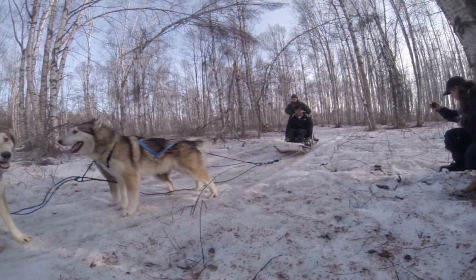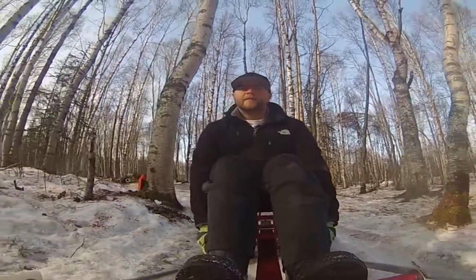The time had come and the brakes were ready to be utilized by a single driver. Raven stepped off the runners and let me take full control.